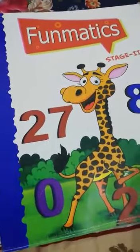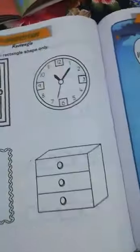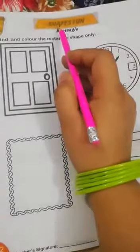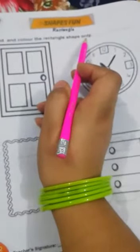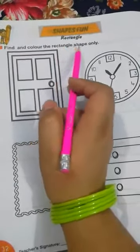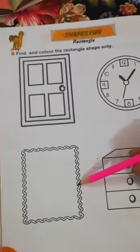Our next book, Funmatic. Book page number 32. Topic: shapes, fun. Rectangle. Find and color the rectangle shape only. Color the door and a frame.